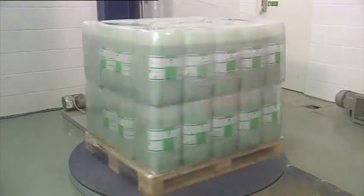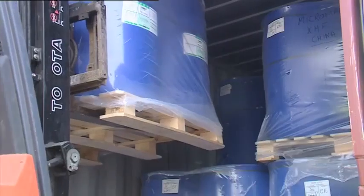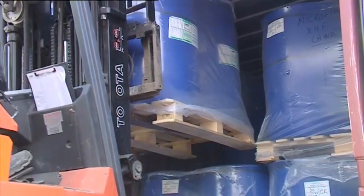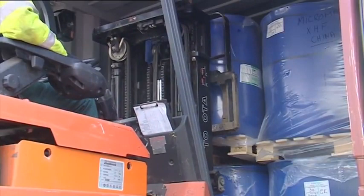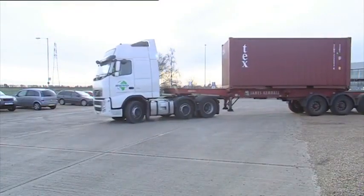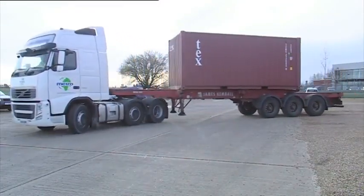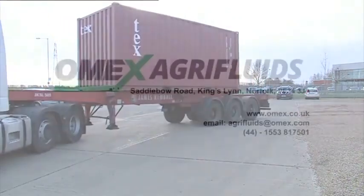Finished orders are stored prior to dispatch in a customized rack area. Each stacking row represents one shipping container. This system ensures efficient and trouble-free export using the Omex distribution network. From their United Kingdom headquarters in Kings Lynn, Omex Agrifluides successfully delivers high-quality plant nutrition products to customers in over 65 countries worldwide.